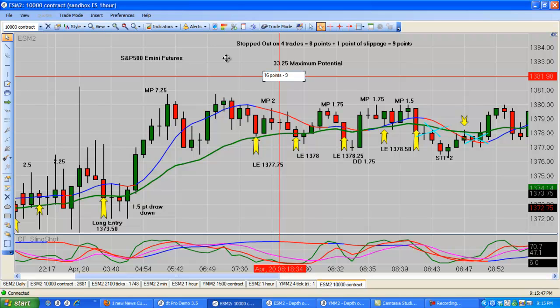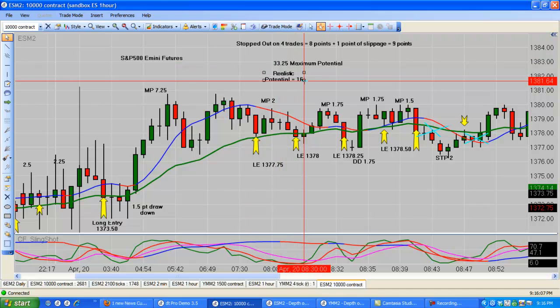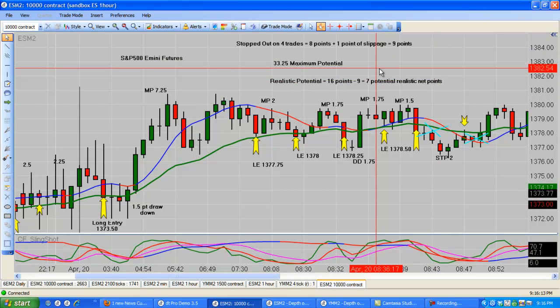Minus 9. Without the calculator, he says 7 realistic net points. Now you probably go, well, gosh, that's an awful lot of work to make 7 points. Apparently you don't know the value of 7 points.